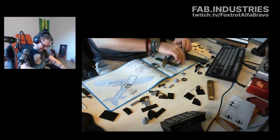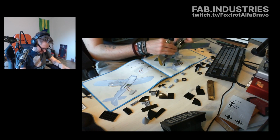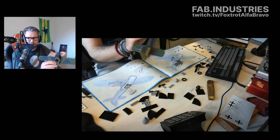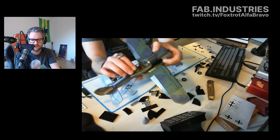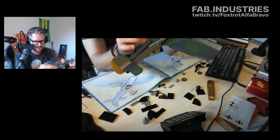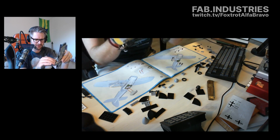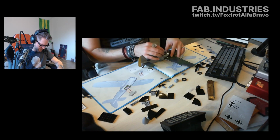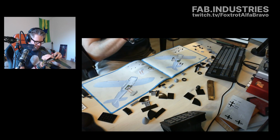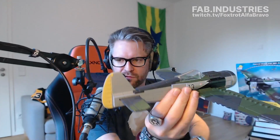These are hard to take apart again. I think you probably want to put this part on first because there are these little things that slot in there. Then you slot that there. You can put that on. So I'd probably change the manual, and now we can put that on, and now we have a canopy. Nice.